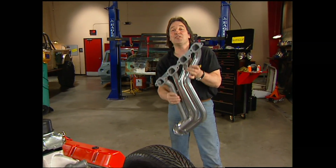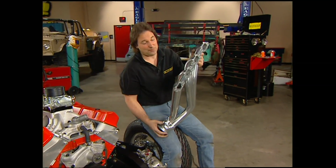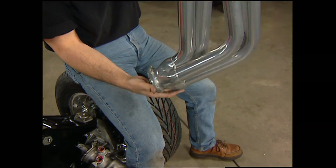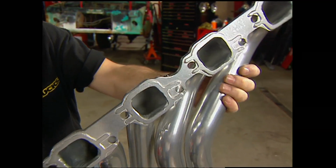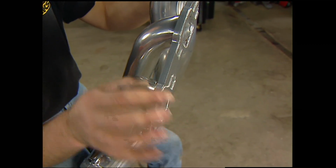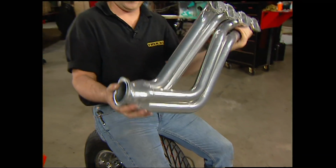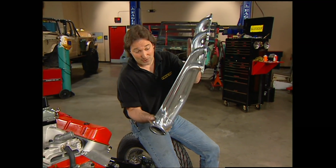All right, another thing we're going to deal with today is the issue of headers. Now for those, we went to Sanderson, got a set of these long tube headers for the 67 through 72 Chevy truck with the big block. Now, like all Sanderson headers, they have a very thick flange, so that's not going to warp on you. They have a nice smooth bend, so these things will flow like a mother. And they also have the jet hot coating, so they'll always look good.